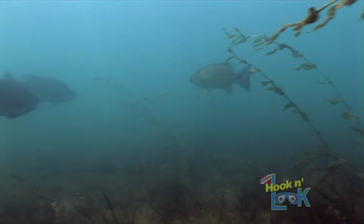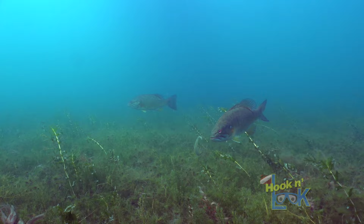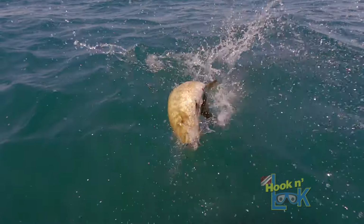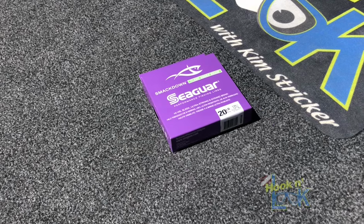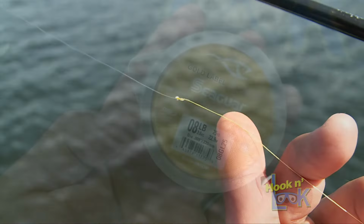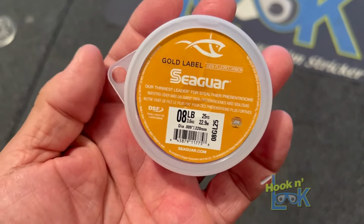Now when it comes to smallmouth bass cruising the sparse cabbage, it's hard to beat a drop-shotted shad-shaped worm rigged on medium-action spinning equipment. I spool my reel with a main line of 20-pound Seaguar Smackdown braid and tie on about 6 feet of 8-pound Seaguar Gold Label fluorocarbon leader.